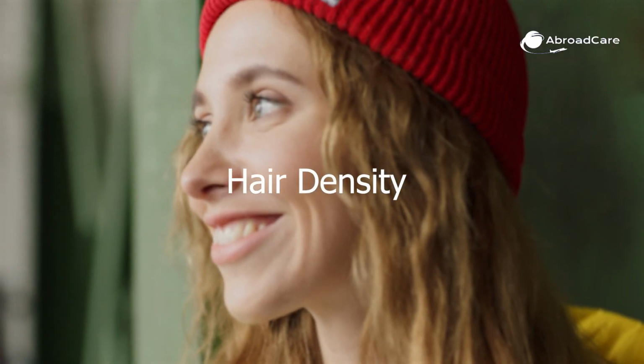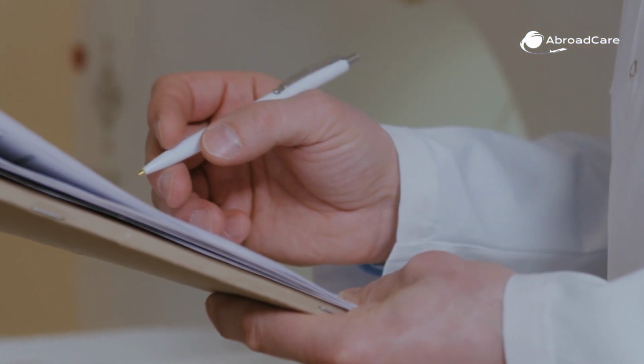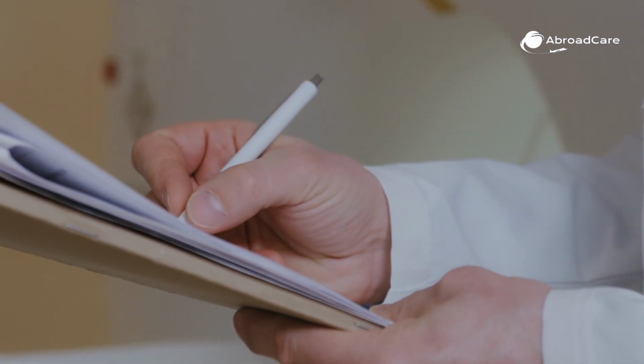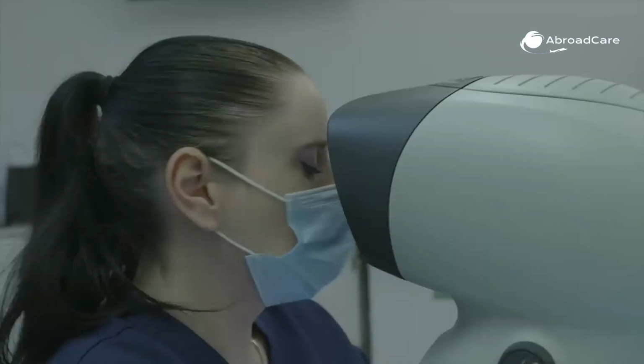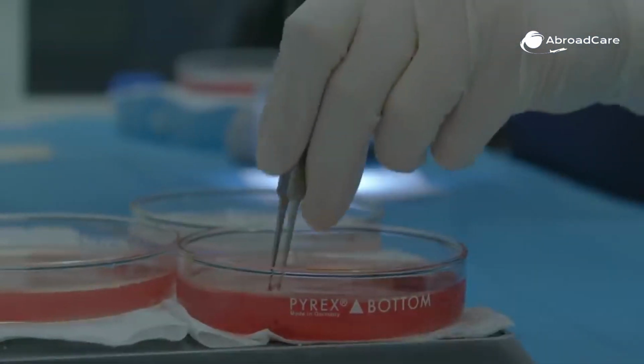Hair density. Hair density is one of the biggest factors when determining who will be a good candidate for a transplant. Those who have good hair density tend to be good candidates for hair transplantation surgery. Specifically, surgeons will look for a good density of hair follicles around the donor areas of the scalp, that is to say, the back of the head and the sides of the scalp. This is where the donor follicles are taken from that will then be used to cover any areas of balding.